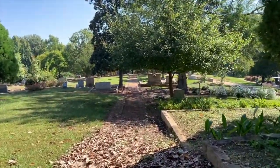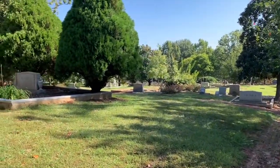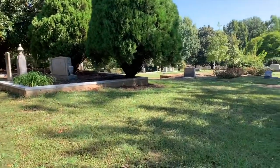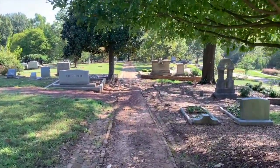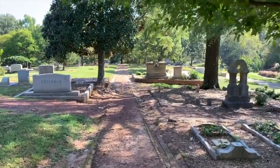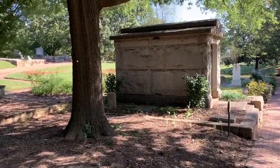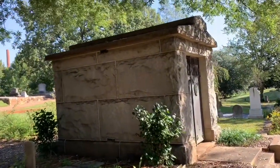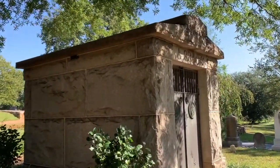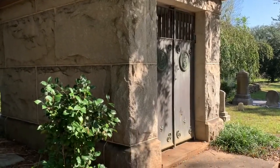Even after the Civil War, the law still required African Americans to be buried in the most eastern portion of the cemetery. As Oakland grew, this meant the exhumation of some of those already buried to what today is the African American grounds. The lone mausoleum in this section belongs to Antoine Graves, a prominent businessman and school principal who's credited for brokering the sale of the land on which the Georgia Capitol building sits.